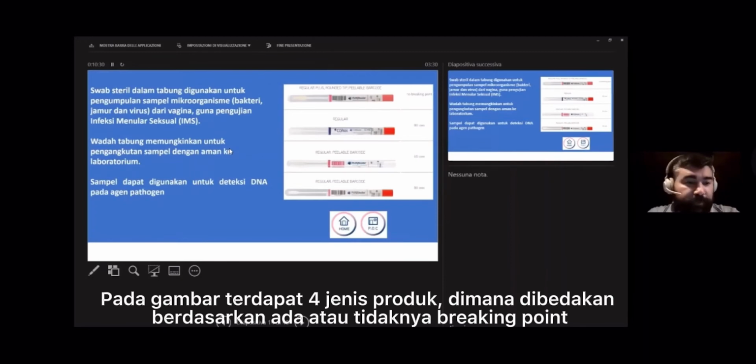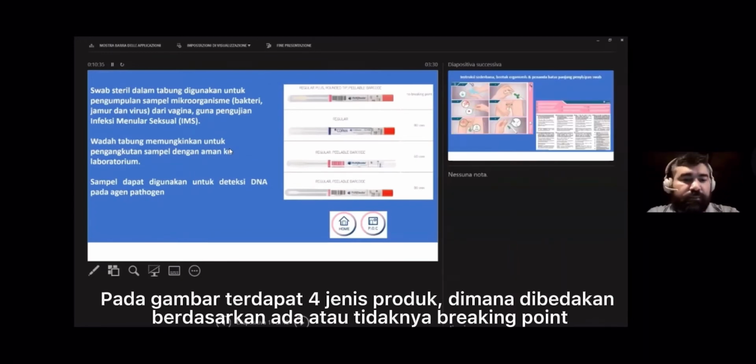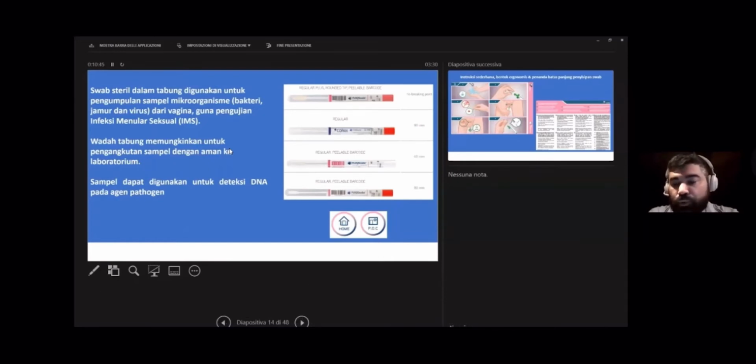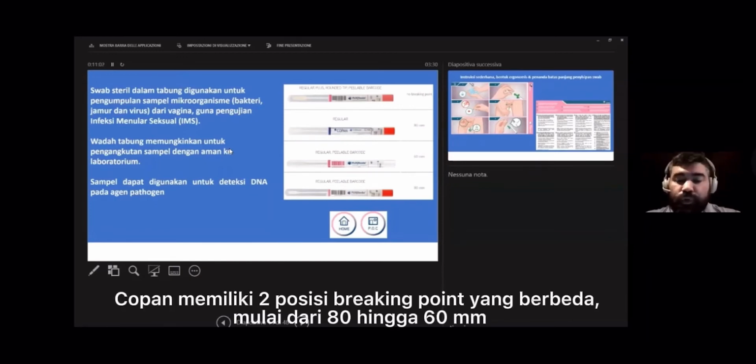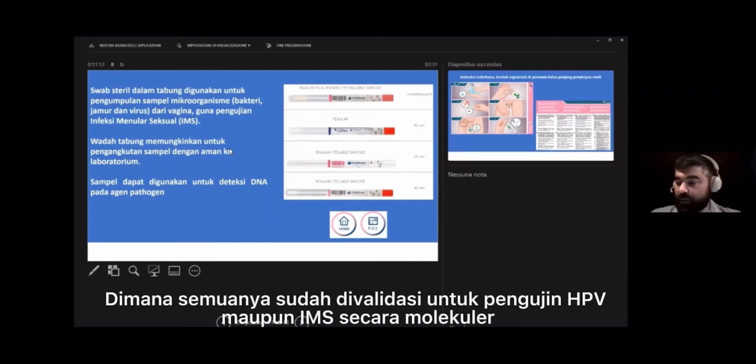So we are speaking of 4 different product codes. Basically, the differences are in the presence or absence of a breaking point, and the breaking point allows you to break the swab in a tube for automated use or better use in the lab. And we have 2 different positions for the breaking point, so you can collect samples starting from 80 millimeters or 60 millimeters. All these swabs were and are validated for HPV or STI detection based on a molecular diagnostic test.